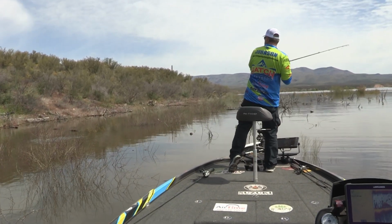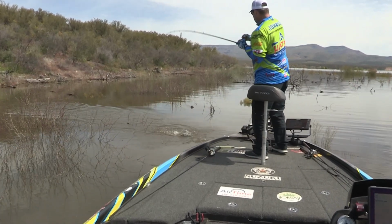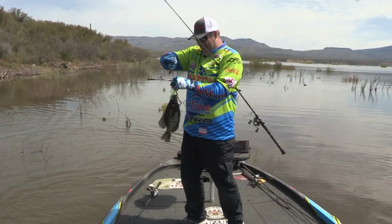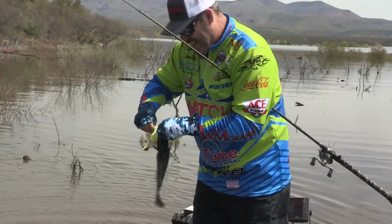Got him. Is that a smallmouth? What is that? That's a crappie. That's a crappie, folks. A big old black crappie. Oh, look at that. Look at that.